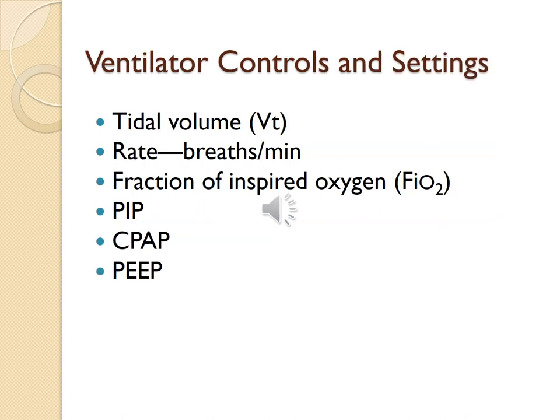Ventilator controls and settings. The volume cycled ventilator is the most widely used type in the acute care setting. Regardless of the type of volume cycled ventilator used, the controls and types of settings are universal. The physician prescribes the ventilator settings, and usually the ventilator is set up by the respiratory therapist. The nurse assists in connecting the patient to the ventilator, and they are the ones that actually monitor those ventilator settings, because the respiratory therapist is going to be in and out of the room.